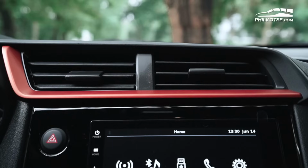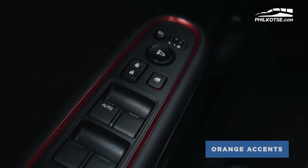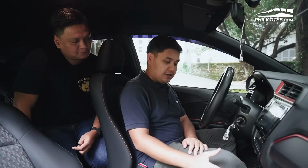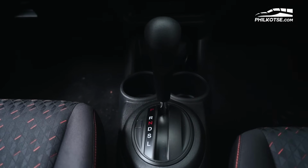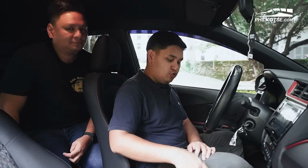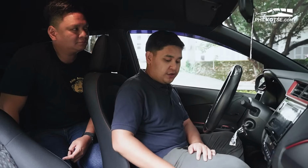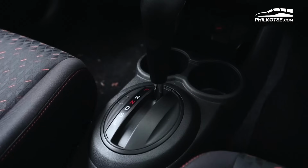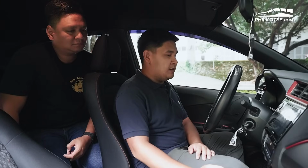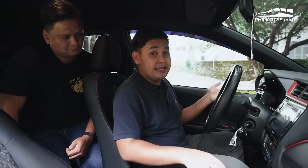Meron din siyang mga orange accents dito sa dashboard, pati sa upuan at dito sa doors, dito sa armrest kumbaga. Pagdating mo dito sa gear shifter, meron siyang leatherish material dito sa taas. So para mas maganda sa grip. Tapos, papansin nyo rin, meron yung usual na makikita mo sa mga Honda cars is yung isang flow ng gear lever, ng gear shifter. Hindi siya yung gated type na gaya nung nakakabit sa Suzuki Celerio. Well, sa Suzuki Celerio naman, it explains a lot kung bakit siya gated eh, kasi naka-AGS nga siya eh.